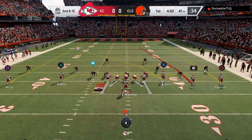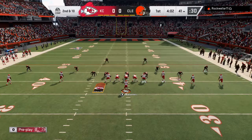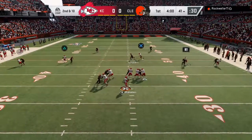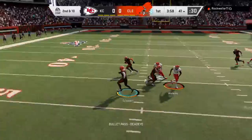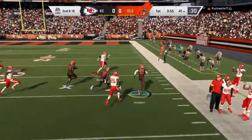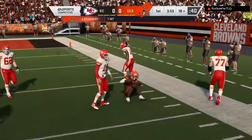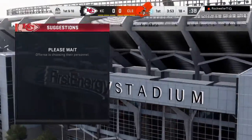Here now is 2nd and 10, again from the 41. Again, they'll throw with Mahomes. Oh, a ball batted in the air, and now it's intercepted. Picked up by the linebacker, Joe Schobert, and they will be set up now as he brings this thing all the way back inside the 20.